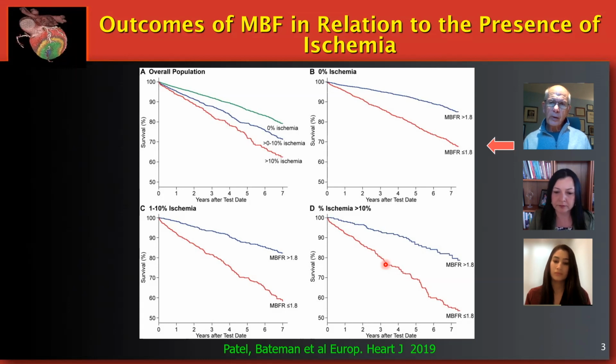And that we think is driven by rate pressure product. In other words, if the blood pressure and the heart rate are high, it tends to be in the 1.2 range. If those numbers are pretty low, it tends to be in the 0.4 to 0.6 range. But what you're talking about is something in which you calculate the rate pressure product, and the blood flow reserve number at rest is even higher. So what do you do with that number?